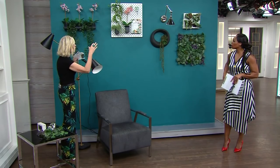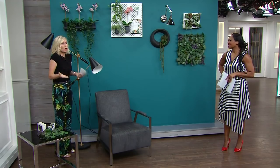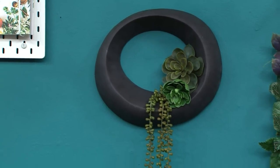Yeah, that's true. Moving on, this is just simply wall art that looks like plants, and you can see that's from Crate and Barrel. And all we did was simply add in some succulents, which we all know are really, really popular right now. Absolutely. Super popular. Easy as well.